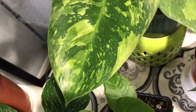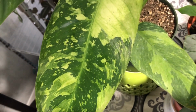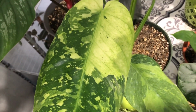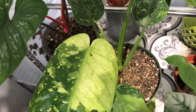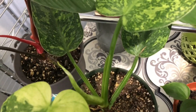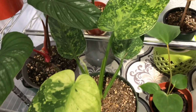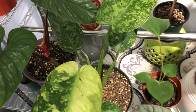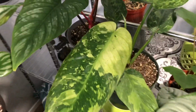Right here is Roger. My friend Roger gave me this. This is a brand new leaf on my MB Lismani Philodendron. And Roger, it's coming out with another leaf. Me and Roger are in a competition at the end of summer, whose is bigger than whose. So there was an unboxing with that guy in it.